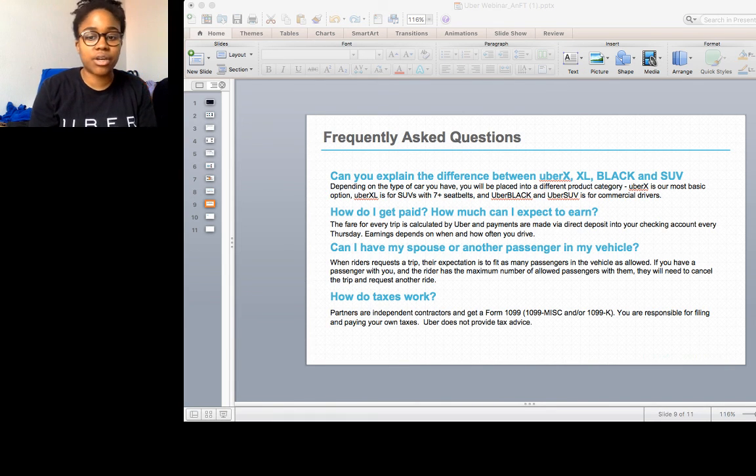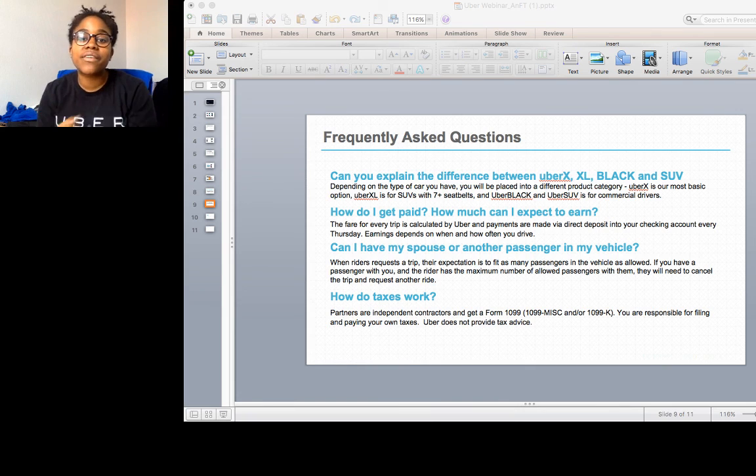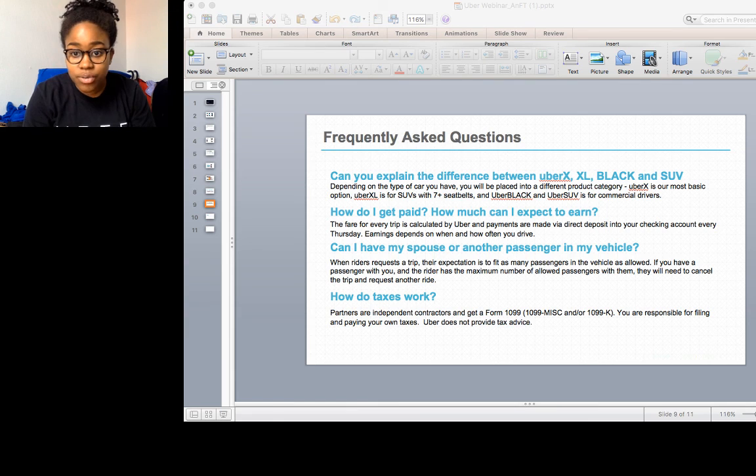You actually really don't need it, but I know some people want them. We do not have those here in our office. We actually don't even give them out. Those are mainly for New York drivers. So if you see those on the cars, those are mainly New York drivers who have those. And does Uber sell phone holders? We do not sell phone holders.